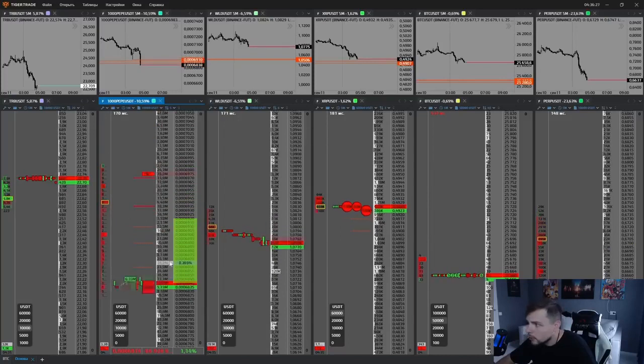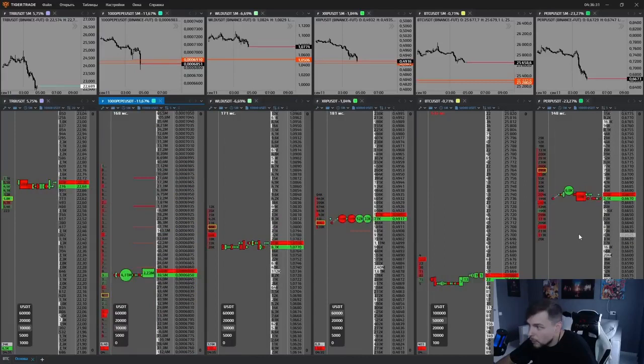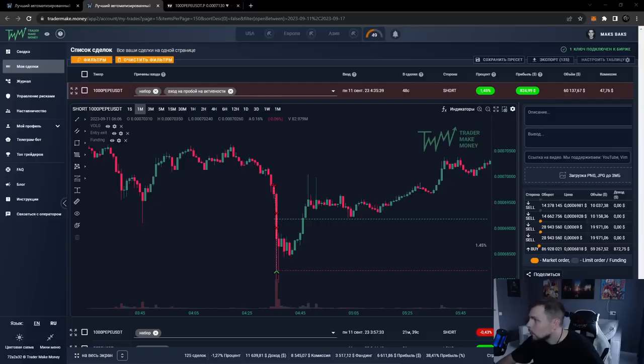Next, we simply break through with one print. There is a good breakout, and since the Pepe instrument rolls back very quickly, I decided to close my position immediately on the impulse. Ultimately, it was the correct choice. I earned $824 from a 1.5% clean movement.